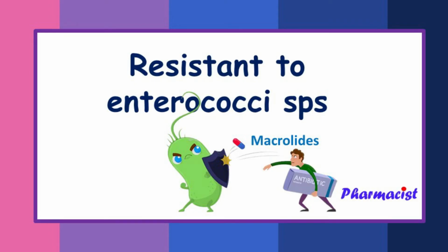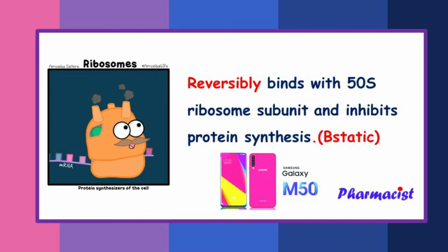Now, these macrolides are resistant to Enterococcus species, and the macrolide mechanism is that it reversibly binds with the 50S ribosome subunit and inhibits protein synthesis. Since it's a reversible binding, it has a bacteriostatic action. In high concentrations, macrolides can be bactericidal also.